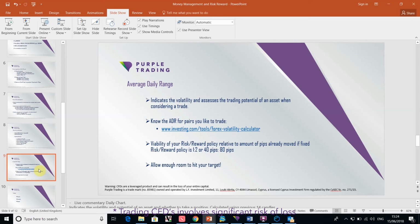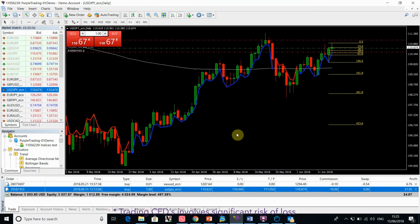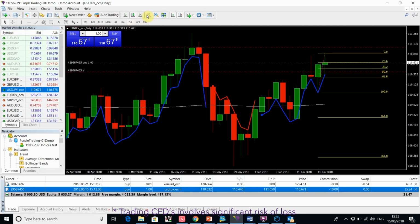Okay, so the way we can access the information regarding a pair that we want to trade and see its potential and its viability, simply just go to a live chart, and then we're going to choose the daily candle, obviously. We're going to zoom in. So I'm looking at USD yen, and let's say, for example, the average daily range for this pair is 100 points. So on average, over the last 14 days, this pair has moved 100 points. And I'm considering taking a trade.